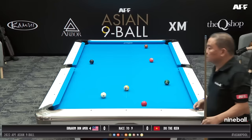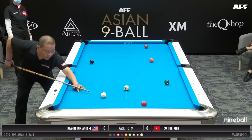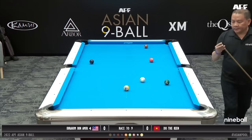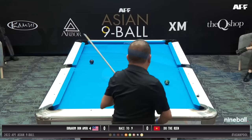A lot of movement when he delivers the cue. That's never a good thing, so we're going to see how this pans out. Pay attention to this. And this is the type of shot where you've got to stay still. So let's just have a look at the body movement. Oh, it's disappeared.